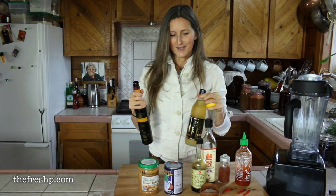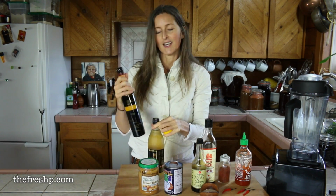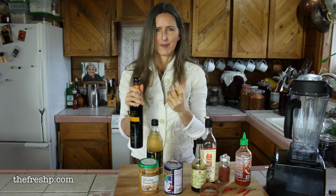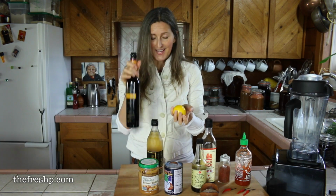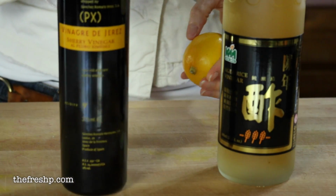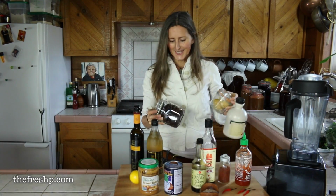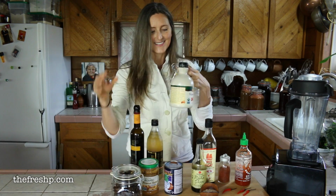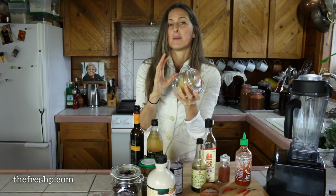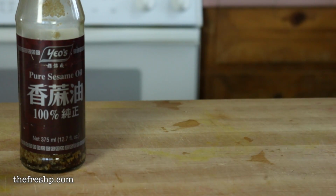For the sour component, you can use rice wine vinegar, which is the most authentic, but sherry vinegar is delicious in this, and it gives a really nice depth to the peanut sauce. So that's a nice option, and sometimes, again, I use both. You can use lemon or lime juice. And for the sweet, you can use dates, you can use maple syrup, or you can go for the more authentic palm sugar.